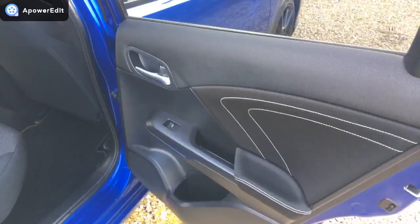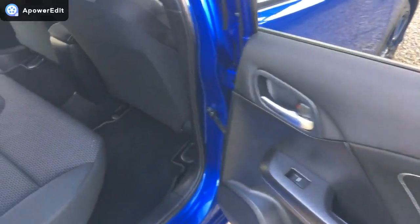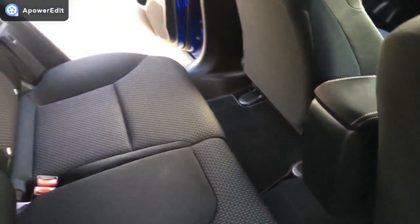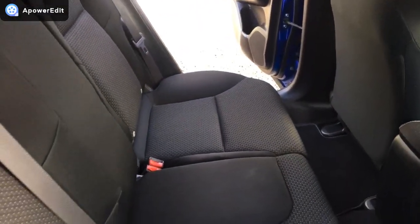So I do apologise for the glary sun. It is again in absolutely fantastic condition in here. Certainly belies the age and miles, and cavernous boot as well. Coming to the back of the car now. Again, it is in extraordinary condition, really. Again, just back of the car simply has hardly been used at all.